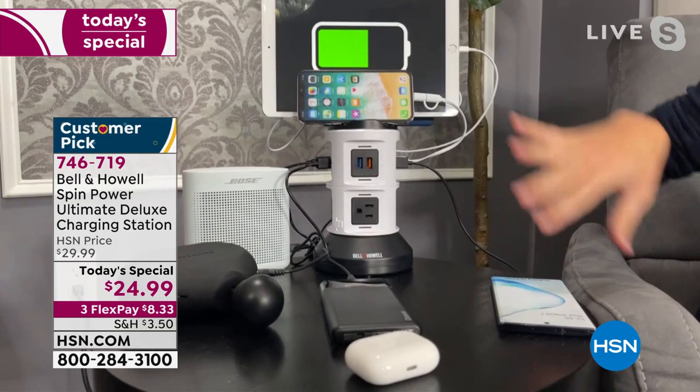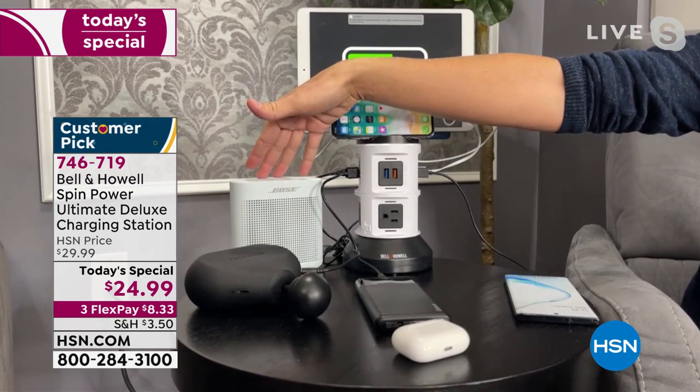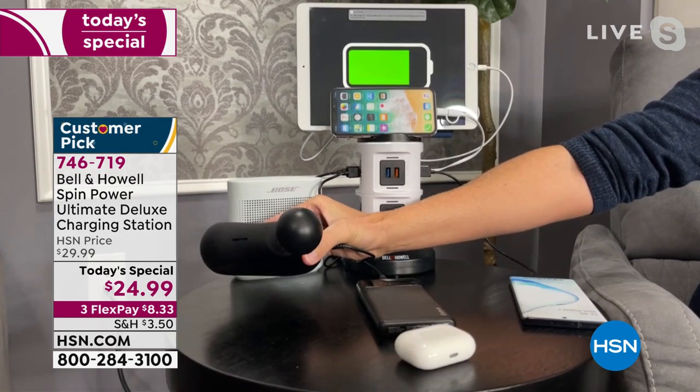I'm able to play my favorite games, my tablet. So I have a couple of phones plugged in, just really as an example. I don't have this many phones in my life, but a couple of phones, a tablet. I have a Bluetooth speaker here from Bose. I like to play a little music as I'm vacuuming and cleaning the house. How about my Theragun? I pick this up to massage. When I'm in my favorite recliner, I can use my massager.